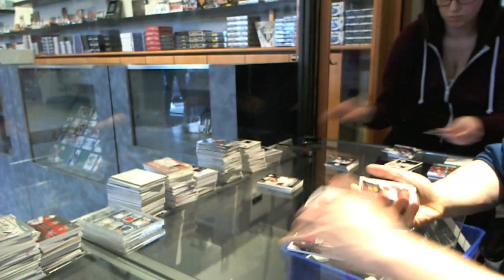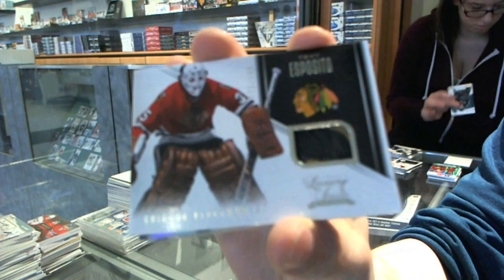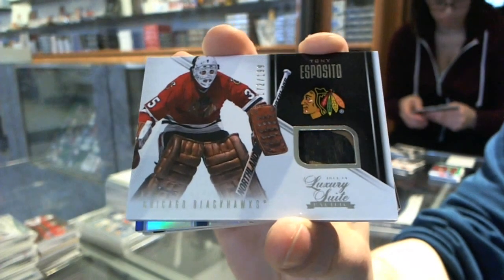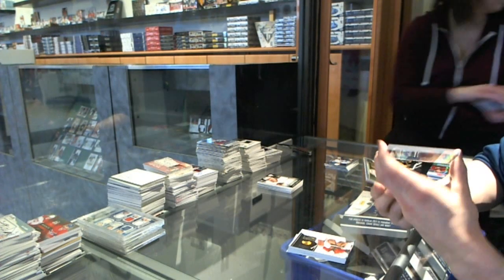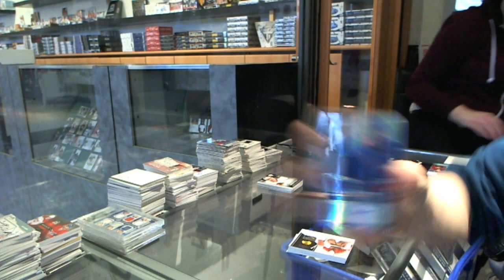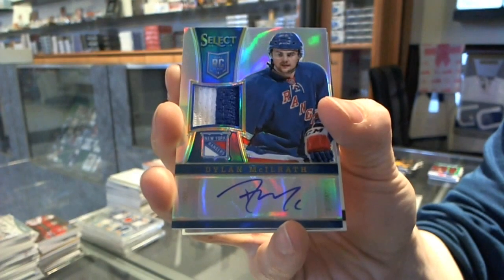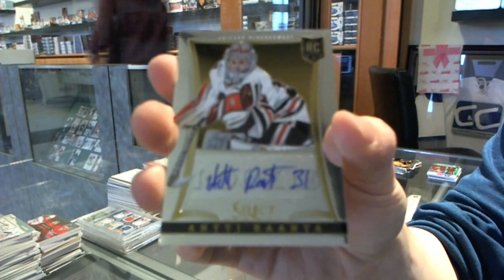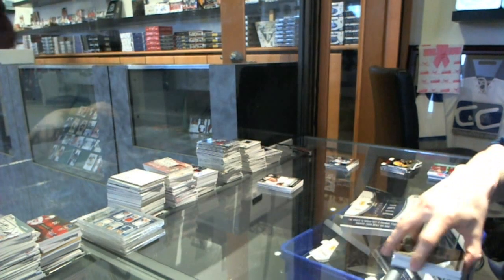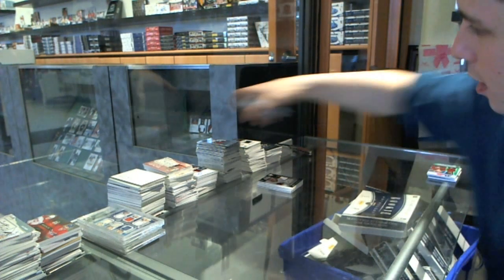We've got a luxury suite game use stick numbered to 199 for the Chicago Blackhawks, Tony Esposito. We've got a select rookie jersey prime and auto refractor numbered 48 of 50 for the New York Rangers, Dylan McGrath. And we got a select rookie autograph numbered to 299 for the Chicago Blackhawks, Tiranta. Those were the base rookies there.